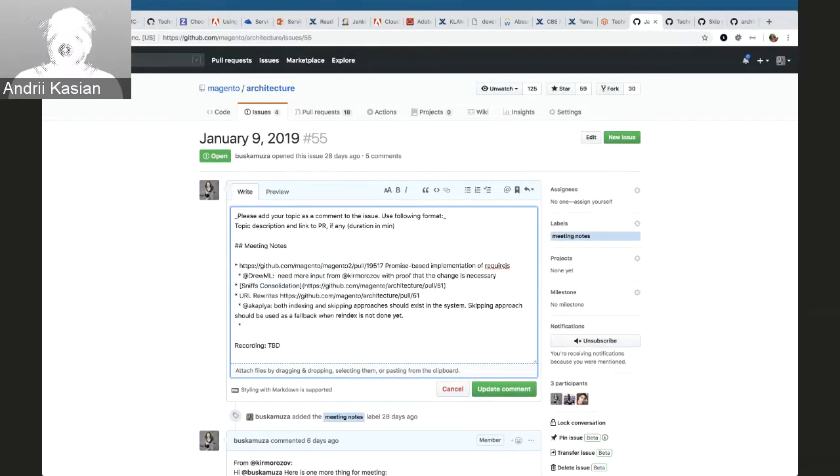Anton, when you say reindexing, what do you mean? I never said the word reindex, I believe. Okay. I said as soon as we persist, let's assume we persisted the category. We can assume that our system works in a conventional, consistent way. So technically, we schedule a task to generate URL rewrites.